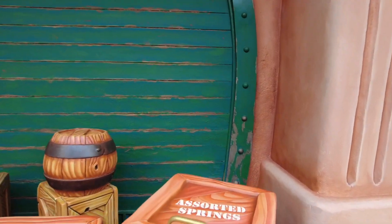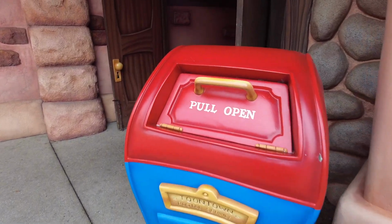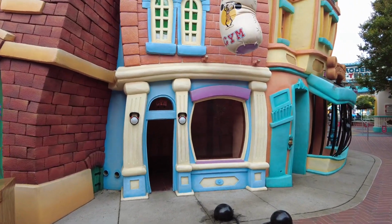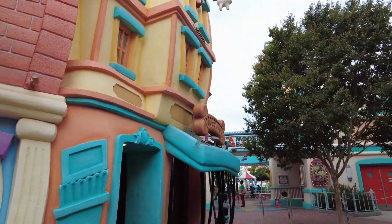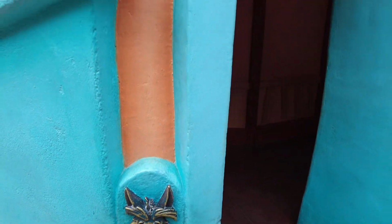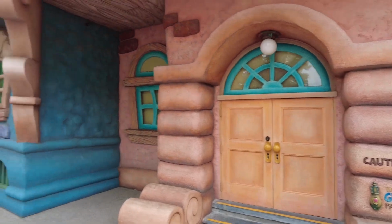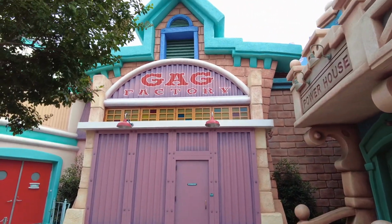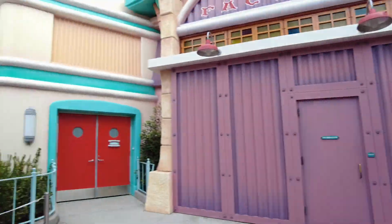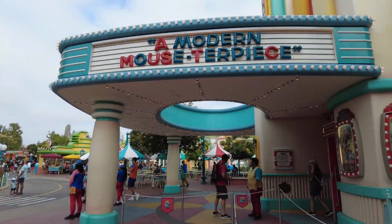This is the warehouse, the Toon warehouse. Fair train. It's the post office. You have the gym. The dog pound, if you ring this little button here, and you have cats. The glass factory. The Gag Factory used to be the store here in Toontown. You also have the Powerhouse. You have the camera shop, the clock repair place, and then you come around to Minnie and Mickey's.